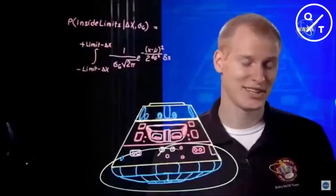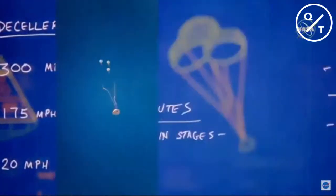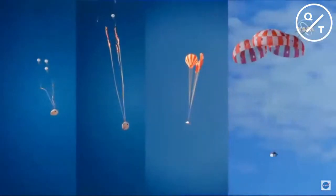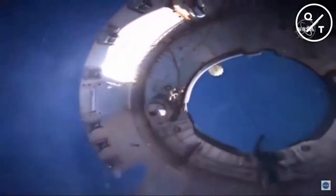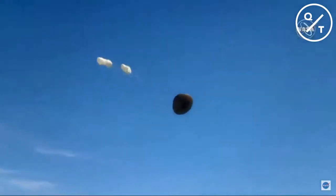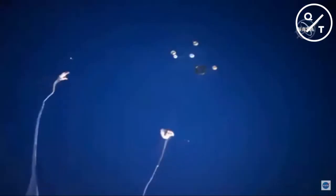We must slow down to safely land in the ocean. Luckily, we have parachutes. Specially designed for Orion, the parachutes help us hit the brakes, but not too quickly. One day people will be aboard, so deceleration must happen in stages to keep things comfortable for the crew. The forward bay cover jettisons. Two drogue chutes deploy and slow the returning spacecraft down to 175 miles per hour.